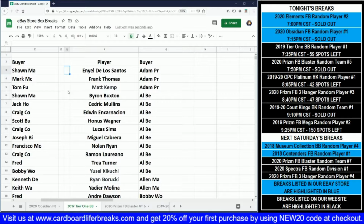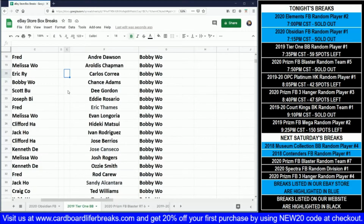Yeah, Dusty, the team breaks. You know, the Prism football one usually will go somewhat quickly. So I was kind of surprised though that the basketball one went so quick. But I feel like we had a pretty good team rate when you look at the box pricing. So maybe that was part of it. Maybe I need to do more basketball team breaks. We did a Donners Clearly a few weeks ago, and it went pretty well too. So maybe that's a mental note I need to make.